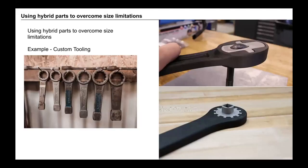This is one of my favorite little tricks with 3D printing with Markforged, and this is hybrid parts. So hybrid parts are great for overcoming size limitations. And a great example is in custom tooling. So if you're creating custom tooling, you need hardness in certain spots, but you also need the tools to be light. So what they've done here is they've put that hardness in the spot that it needs to be, whereas the rest of it is printed in a composite. There are numerous examples of this sort of method being used by companies around the world. But it is really nice when you see that custom tooling working.